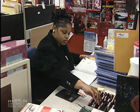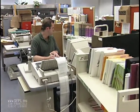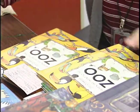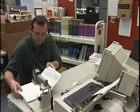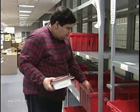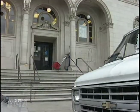Children's books are ordered pre-processed and cataloged. That means the supplier not only obtains the books for the library, but also attaches labels and barcodes and catalogs the books so they're ready to be placed on the shelves as soon as we receive them. Most books for the adult collection are cataloged, labeled, and wrapped in a protective cover by staff in the library's Technical Services Department. They are then placed in shipping bins that are delivered to each branch and to each main library department. Every weekday, the delivery van travels throughout the city to take new materials to the branches.